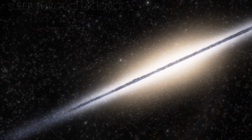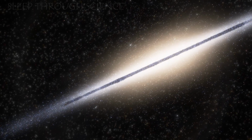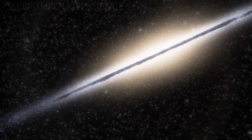Physicist Eugene Parker had first predicted the existence of the solar wind back in 1958, and he was there, at 91 years old, watching as the spacecraft bearing his name lifted off toward the star he'd spent his career studying.